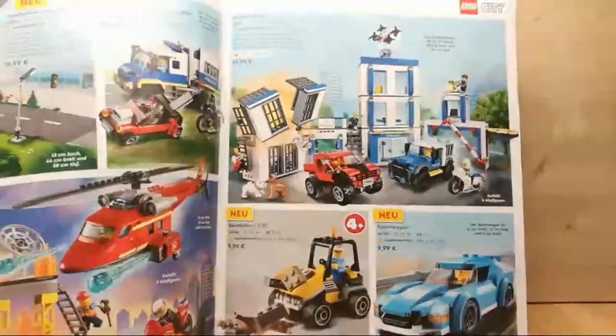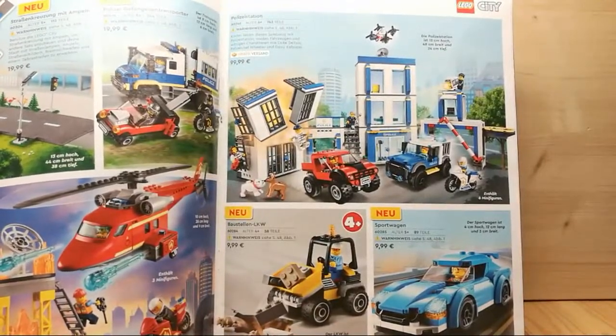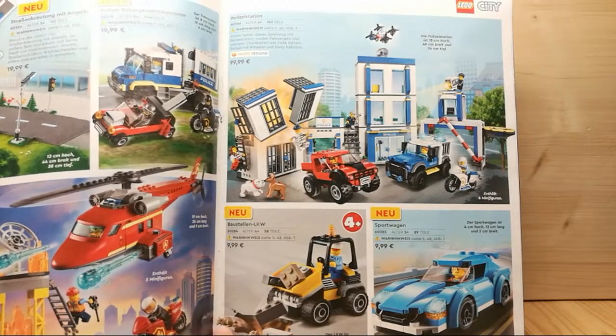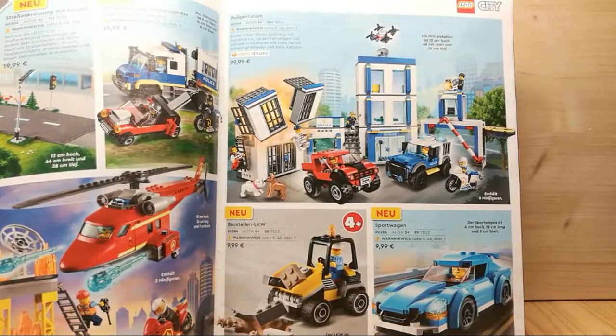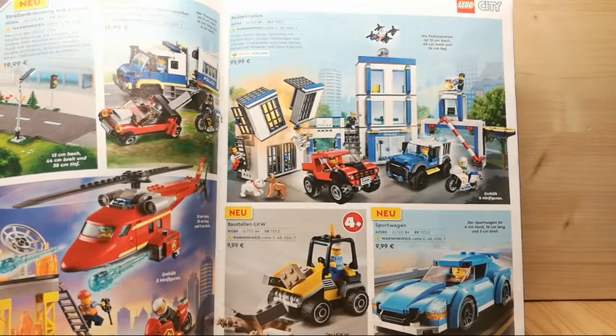All right. And then down here we have some smaller sets. I say they're all right. You get a little red down here, so that's okay in my opinion. And well, 5 euros would be too cheap, but 10.